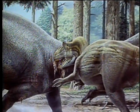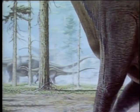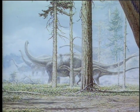But look there, in the background. It's quite possible that Diplodocus travelled in herds, just like the beast. Quite so. Imagine a herd of Diplodocus thundering across a plain.